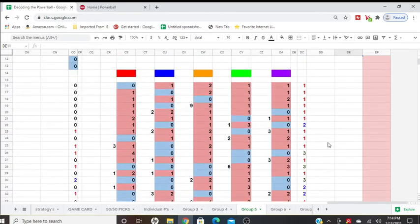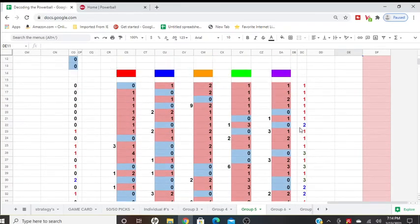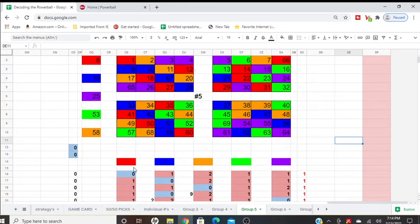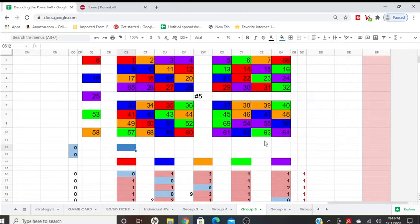Alright, so looking at this one, because I think there's going to be at least 3 of these option cards with a 0 in the red area, I'm going to go with this one. Okay, so I'm going to mark this one as well. Blue for miss. Okay, so I'm going to go with the 1, 12, 18, 27.